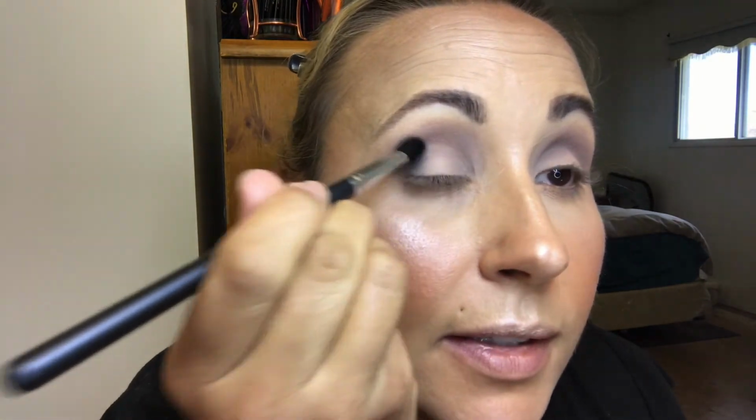So I'm going to take a much smaller brush now. This is going to be my flat, fluffy brush. And this is the brush M503, the Morphe brush. I'm just going to tap it into Cremated and into Power. Mix the two. Tap off the brush really, really good, and then press that onto the outer corner here. And bringing it into the crease just a little bit. And then we're going to go back in with that very first brush we used and just blend.